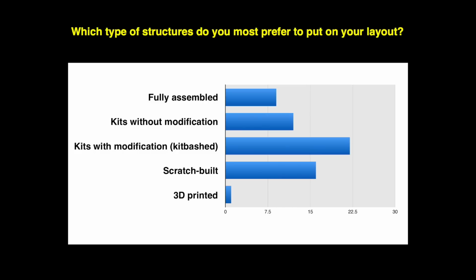According to your responses, the largest number of you prefer to put structures that you kit bashed on your layout. Kit bashing means that you modify commercial kits to fit the space you have for them, to create structures that more closely resemble the prototype you are modeling, or to create structures that are uniquely different from the kits that everyone else is putting on their layouts.